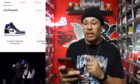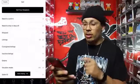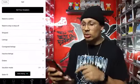If you scroll down, you can see the newest, hottest release, and then they kind of categorize by Jordan 1s, Yeezys, different things like that, special edition stuff. First thing I want to show you is click on the sell tab right here on the right side, and then that's going to show you this right here.